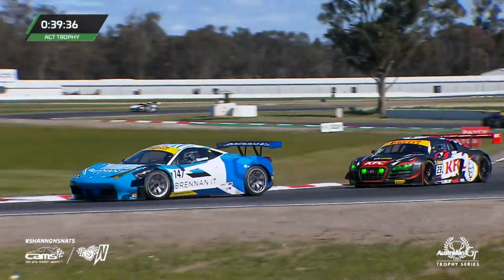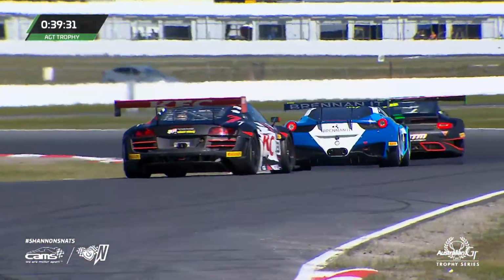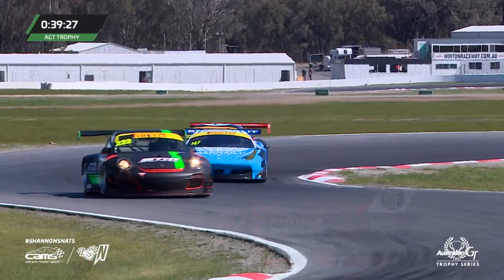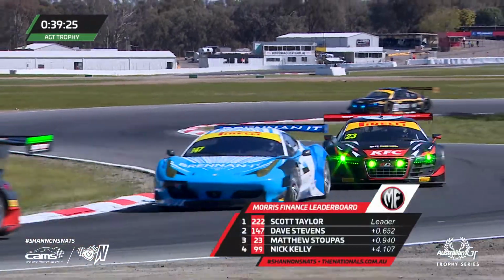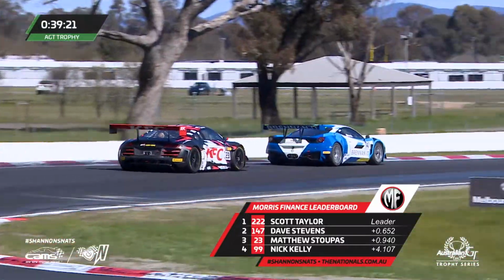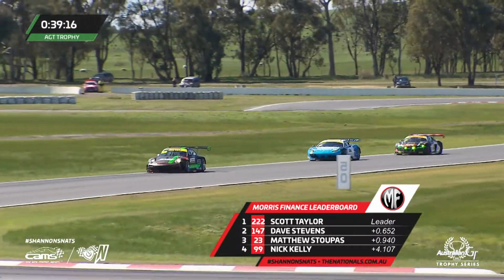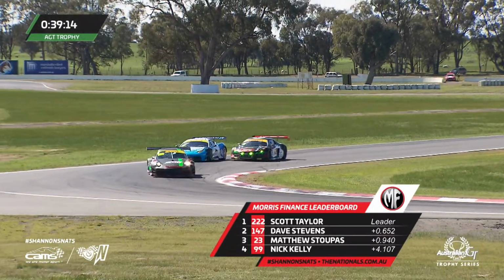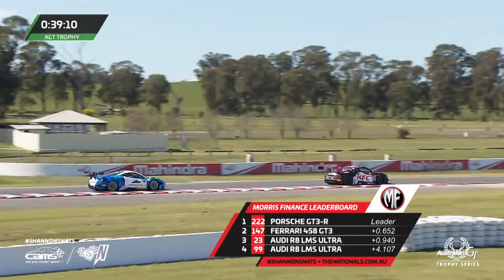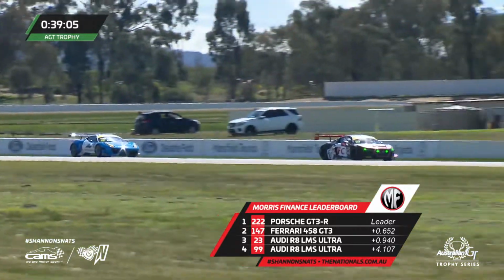But now we're starting to see some pressure from Matt Stupas, who is currently running second in the championship. He's a little bit distant on the points, but he certainly, if he can win this race and Nick Kelly doesn't consolidate, he can certainly put himself right back into contention. At the moment, Nick Kelly's just dropped that spot back into P4 at 4 seconds back there on the Morris Finance leaderboard. Gets through. Snuck that one right through, didn't he? A nice job there, Matt Stupas.